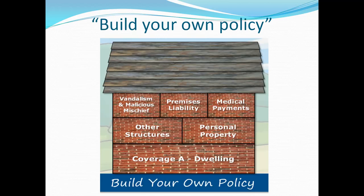With the build your own policy model from Foremost, the landlord has full control over their property as far as which coverages they want and which coverages they don't. Now, of course, if you look at the bottom there, coverage A, insurance coverage on the dwelling itself. Of course, every policy has that. But if you look at the second and third layers, those are all optional coverages. Other structures, personal property, vandalism and malicious mischief, premises liability coverage, and medical payments coverage. So any one of those, you can take that coverage or pass on it.